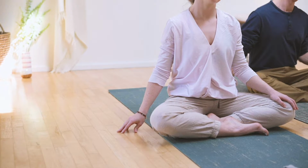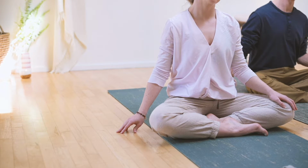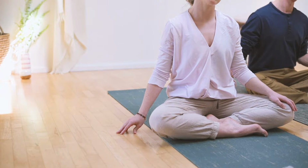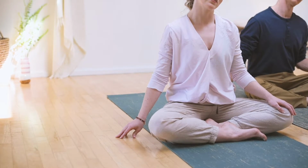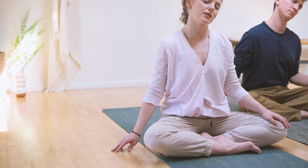Perhaps keeping your eyes closed, and start to take your left ear towards its shoulder. If you wish, you can take your right hand to the floor and begin to breathe into the outside of your neck. Noticing the breath. Take one more breath.